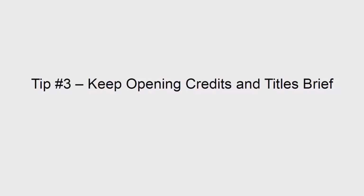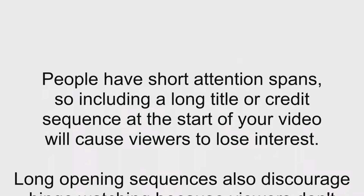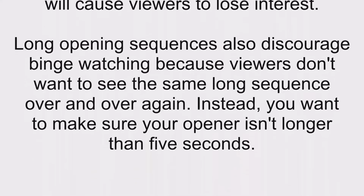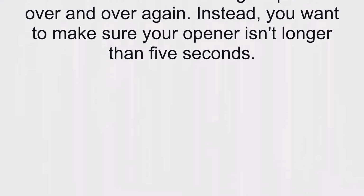Tip number 3. Keep opening credits and titles brief. People have short attention spans, so including a long title or credit sequence at the start of your video will cause viewers to lose interest. Long opening sequences also discourage binge watching because other viewers don't want to see the same long sequence over and over again. Instead, you want to make sure your opener isn't longer than 5 seconds.